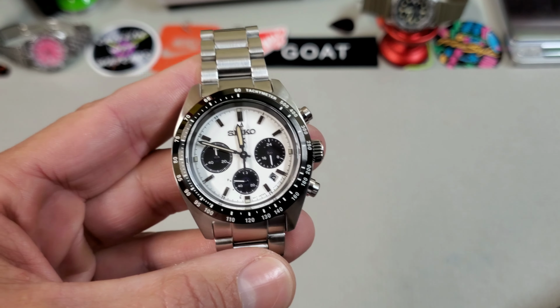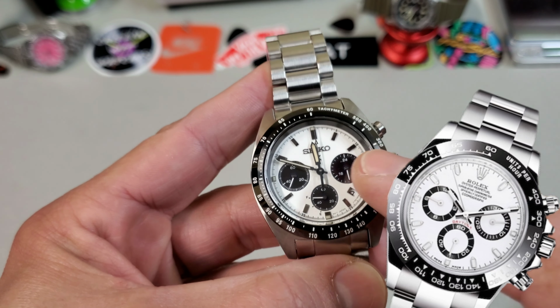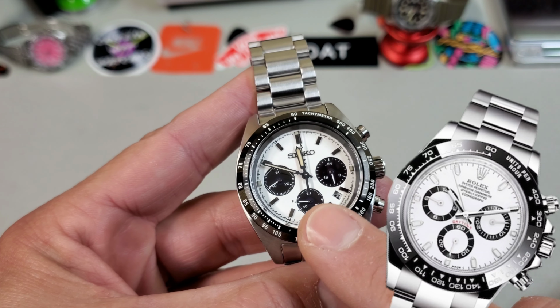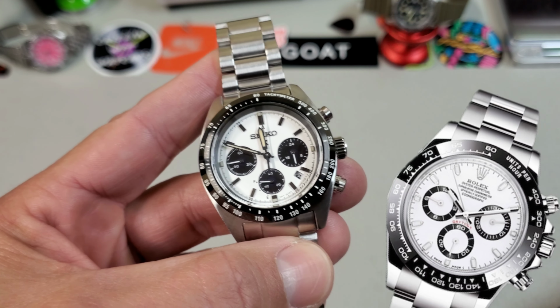Let's look at the dial. Again, these aren't really very similar when you look at them. They're both white, sure, but that's about it. The Daytona has rings around the registers, whereas the Seiko's are solid black. The Seiko has a smaller register at 6 o'clock, whereas the Daytona's registers are all the same size.